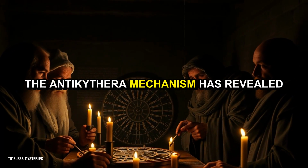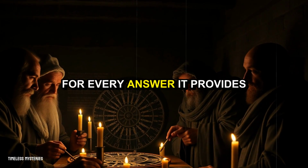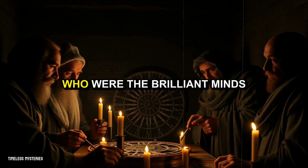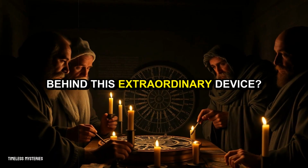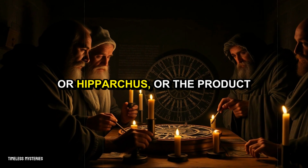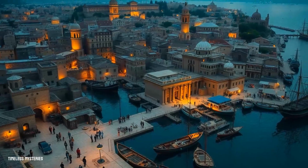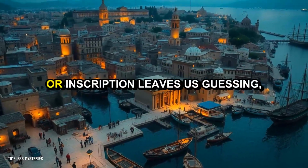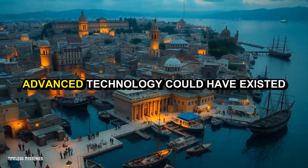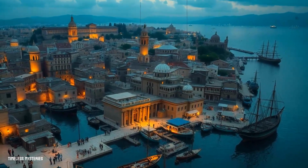The Antikythera Mechanism has revealed so much about the ingenuity of the ancient world, but for every answer it provides, it seems to raise even more questions. Who were the brilliant minds behind this extraordinary device? Was it the work of a single genius like Archimedes or Hipparchus, or the product of a collaborative effort among scholars and engineers? The lack of a signature or inscription leaves us guessing, and the mystery only deepens when we consider how such advanced technology could have existed without leaving a clearer trail in history.